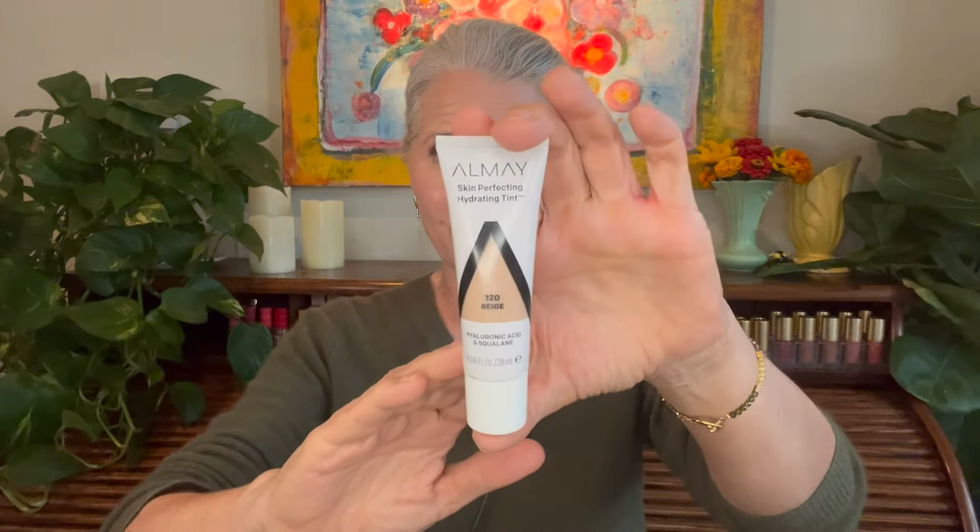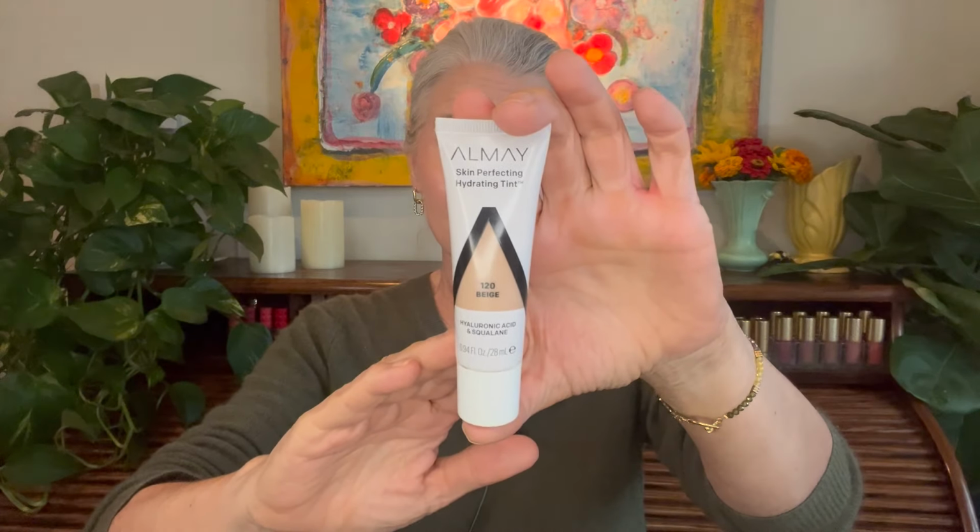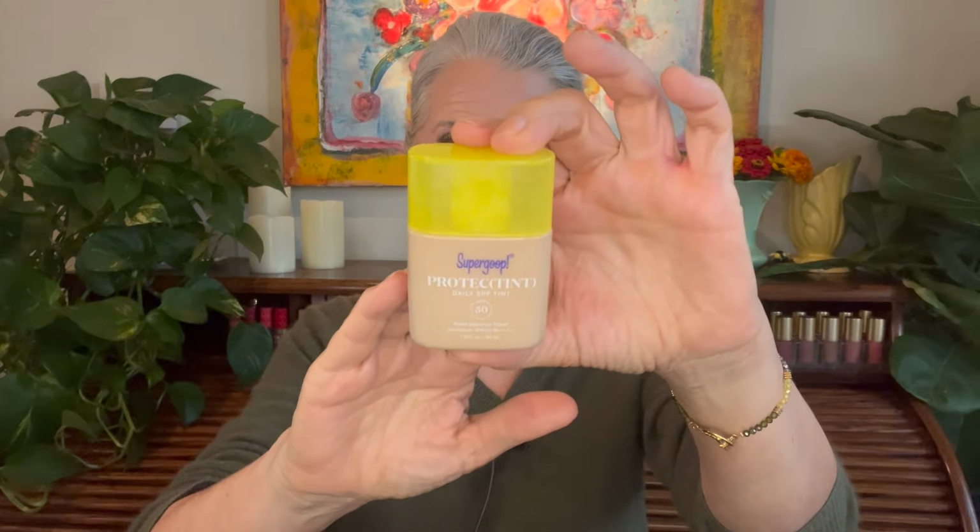You know, a couple of months ago, I did a drugstore skin tint roundup video, and in that video, I reviewed the Almay Skin Perfecting Hydrating Tint. Now, this has very sheer coverage at best, and it disappears off my skin almost immediately. So this is a fail, and it's being decluttered. I was also pretty disappointed in the new Super Goop Protectant.